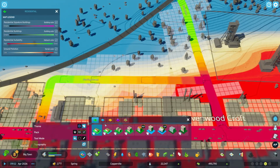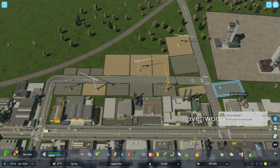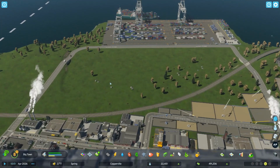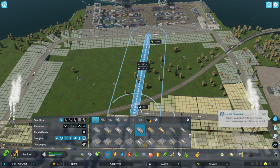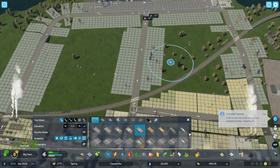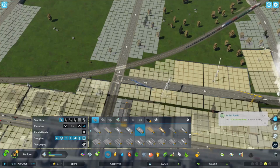Let's go here. And then let's start adding in some industry throughout here. And then we'll have the trains that are coming through here. We're going to have some industry that goes through this area as well. I think what I want to do is go ahead and build up this industrial area. So we're going to have a little bit of an industrial revolution here. That is not what I wanted.